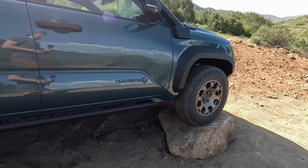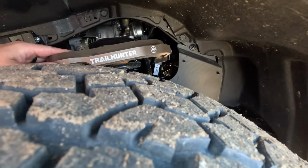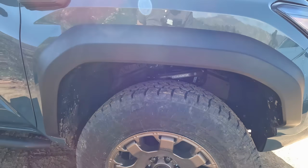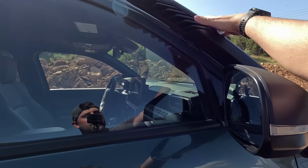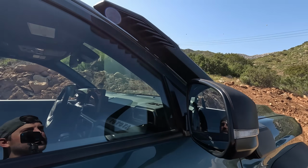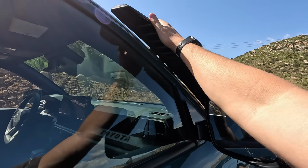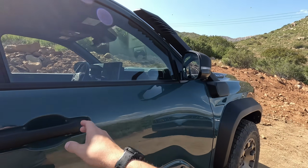So we come around to the front. Look at this beautiful Trailhunter bronze finish here to the top control arm. And I believe Old Man Emu shocks up front as well. Now we have an air collector here, right? Your intake to source clean air all the way up to the top. So you're not bringing a lot of dusty air and dirtying up your air filter unnecessarily when you're on the trail. So this is beautiful to have to get that clean air into the system.